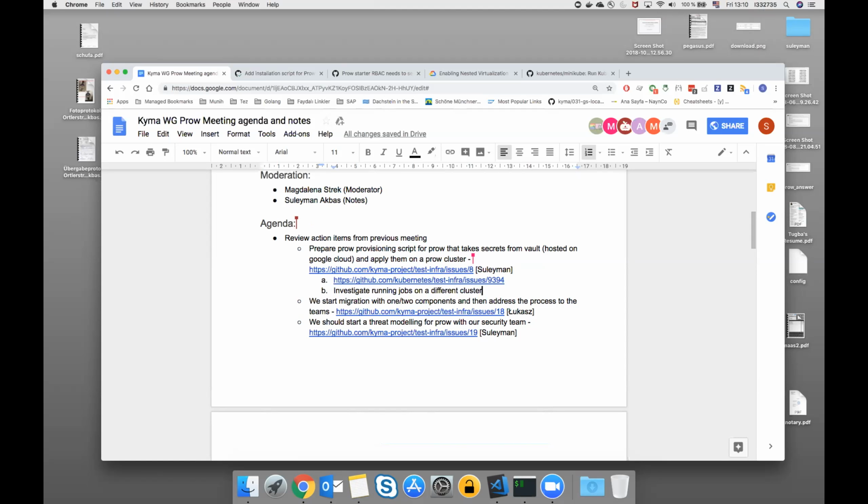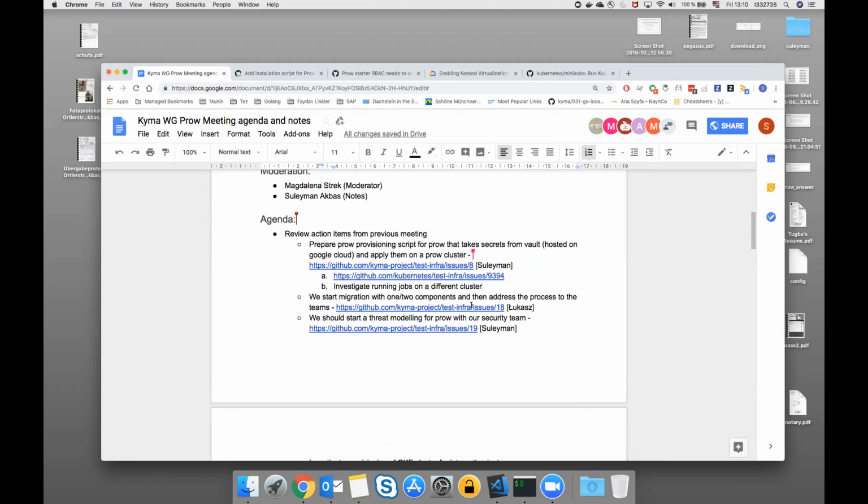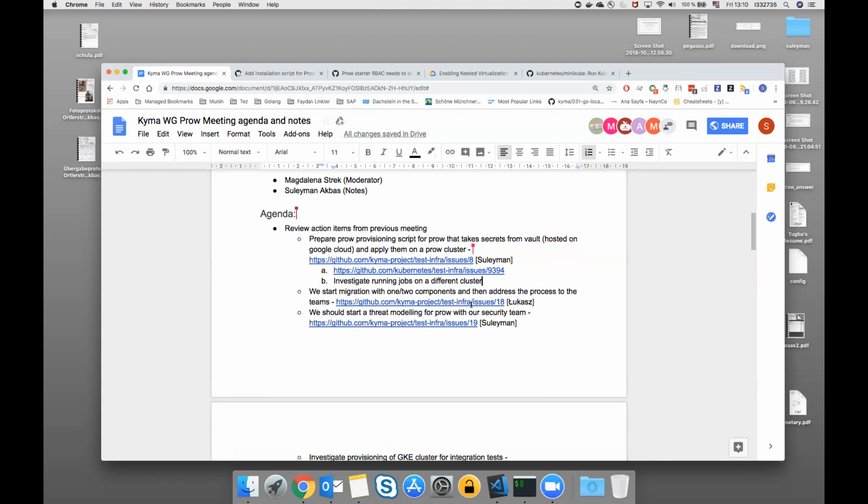But will it be a follow-up, or do we want to fix it in the current issue? I think it should be a follow-up. Okay, so we can close this issue. Yes, I agree. We should finish that issue as soon as possible and then work on follow-ups.